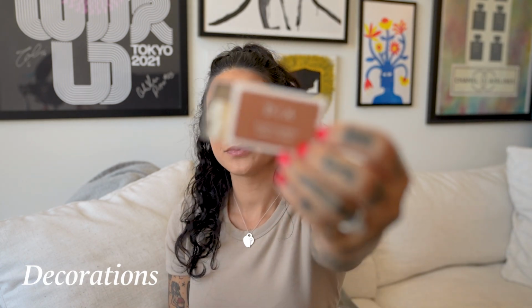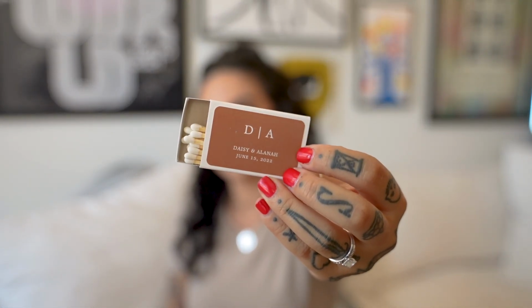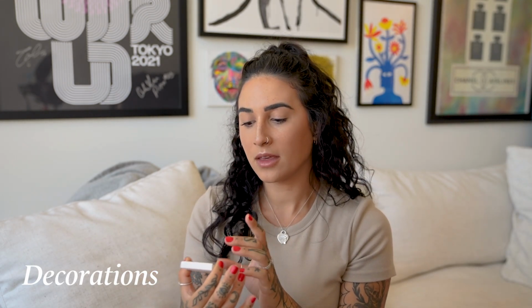Definitely would recommend those. For our little gift for our guests, we made these matchboxes. They just say our names and the date, and they're in the color. We got these at Zazzle.com. I would also recommend them. I think they have really cool stuff for weddings. They have tons of different guest gifts, and they have cards and stuff like that. So Zazzle was a really cool website to order from as well.